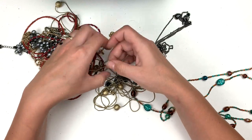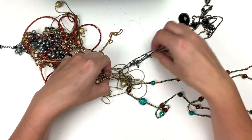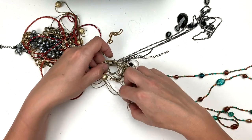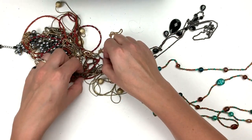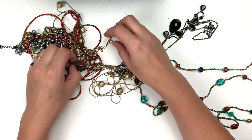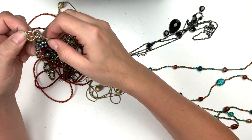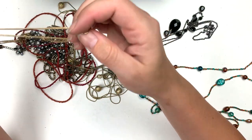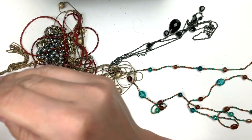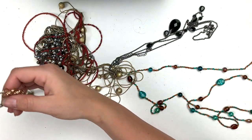This is like the worst of all the worlds. Like, we've got the serpentine chain, we got the fine chain, we got the beaded chain, we've got more beaded chain, we got leather, more fine chain. Okay, so this one belongs to this one. Ooh, look at that. Okay, we got that out.